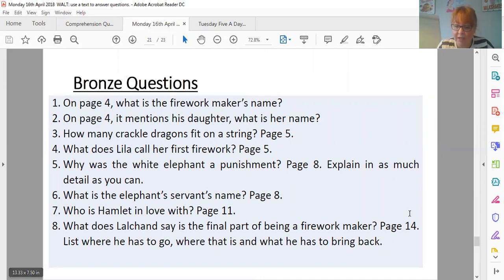Why? What does Lal Chand say is the final part of being a firework maker? So with that one, there are 3 things. He tells Chulak that Leela's got to go somewhere. Okay, so he's got to go to find someone, where that someone is, and what they've got to bring back from there. Now I realize that Leela is a girl, but when he's talking, he's telling Chulak what he had to bring back, which is why I've put he in the questions.